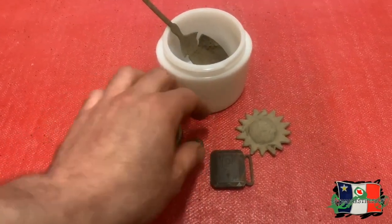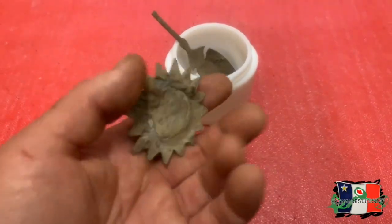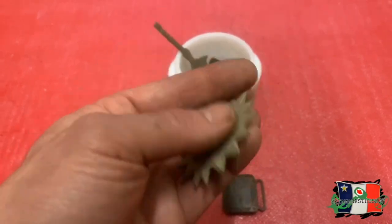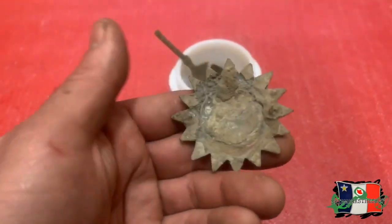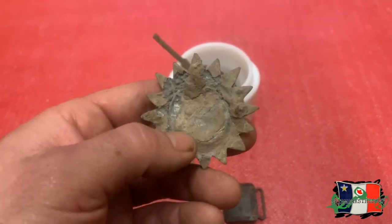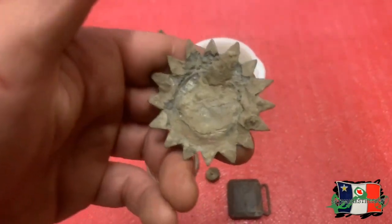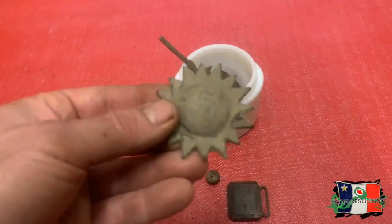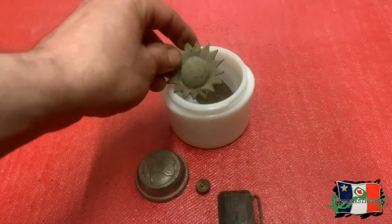Another item was this item here. In the video, I mentioned it may be a bridle rosette or a horse rosette. That's exactly what it is. Posted up online, and the consensus was it was a rosette. They actually mentioned that you can see where it slipped into the harness. So, very cool. Little disappointed it's not a ninja star, but either way, it's cool. Cool little piece to display.